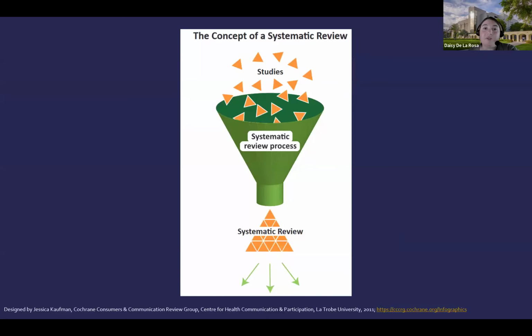So here is a visualization of a systematic review where you have the studies, and then through the systematic review process where they meet certain criteria, where the data is extracted, it's appraised, and then at the end you have this well-constructed report, right? A puzzle in a way. And then you disseminate it, either publishing it in a journal or presenting it at a conference, for example.